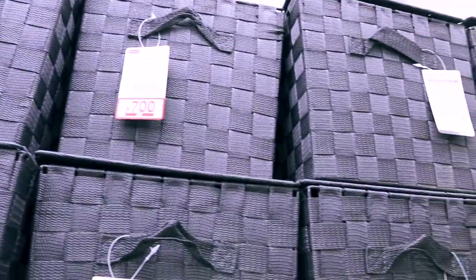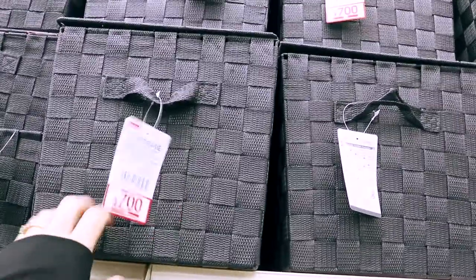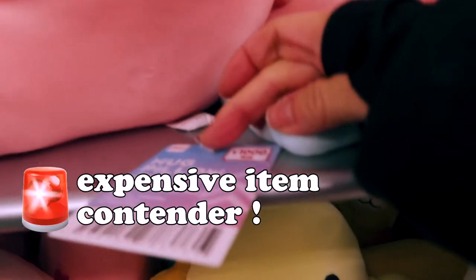They also have these storage boxes for 700 yen, which I actually have in my home. They're really nice, really durable, and actually better than the Nitori ones, so I highly recommend these. Oh my, this is legit, this is good quality. Yeah, it's very soft. How much is this? 1,000 yen for the hug pillow. Oh my gosh. Oh fudge.